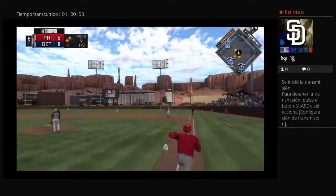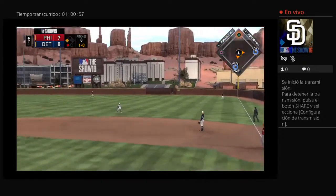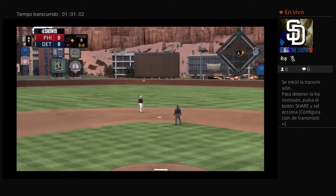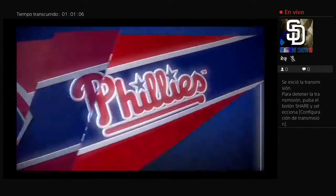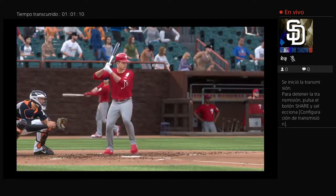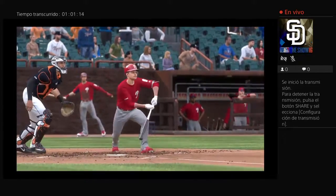Line drive, right field, base hit. And the tying run comes around to score from second. It's an 8-8 ball game. You know, D-Row, there are some guys that shy away from hitting when it really counts. Top of the ninth, and this guy comes through to tie this thing up. Yeah, he was able to slow the moment down right there.